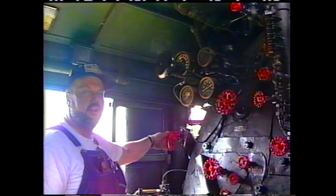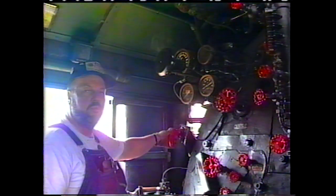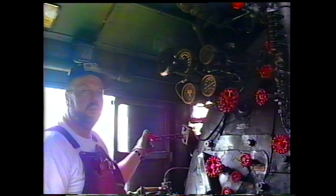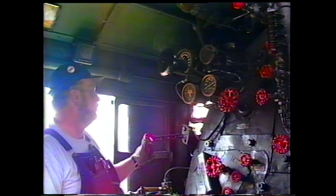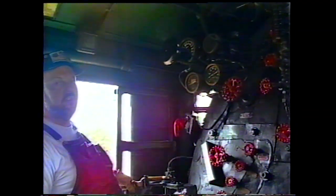This red handle up here is the warm water injector. Operated like this, we're injecting water into the boiler to keep our levels up so we make more steam. Down below here, the brass handle is our oil valve. This is the oil firing valve that controls the amount of oil going into the firebox.